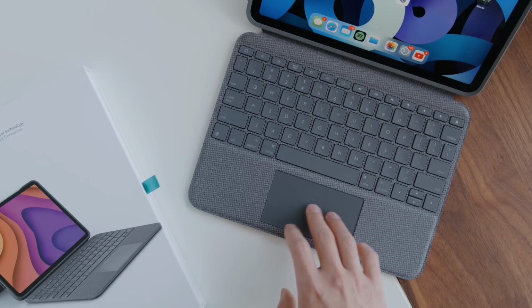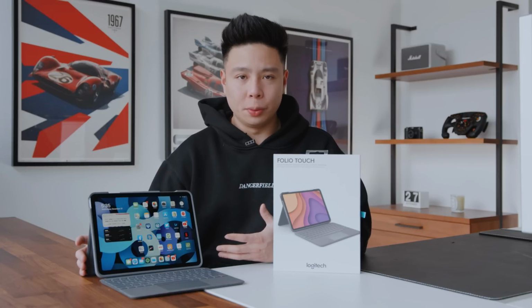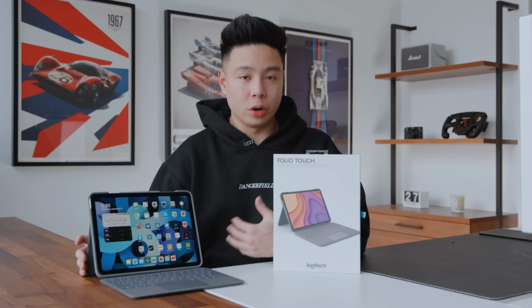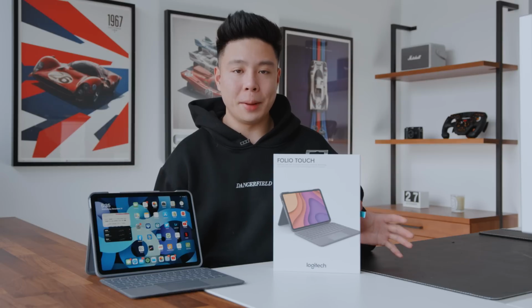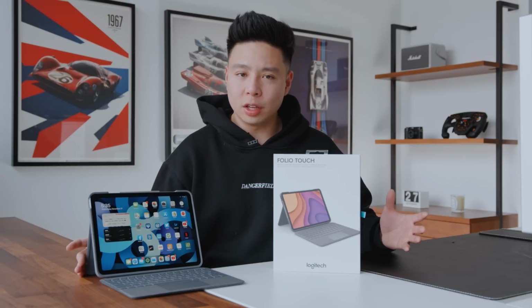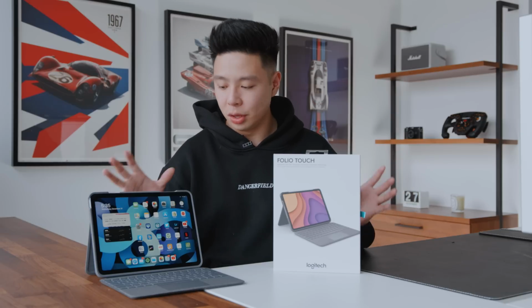I really do like Apple's Magic Keyboard, and it's one that I personally have used a lot, but I feel like the price point is not exactly at the point where it's justifiable for a lot of people, because by the time you add the price of the iPad and the keyboard, you may as well look into some of Apple's M1 Max this year, which I'm really impressed with as well.